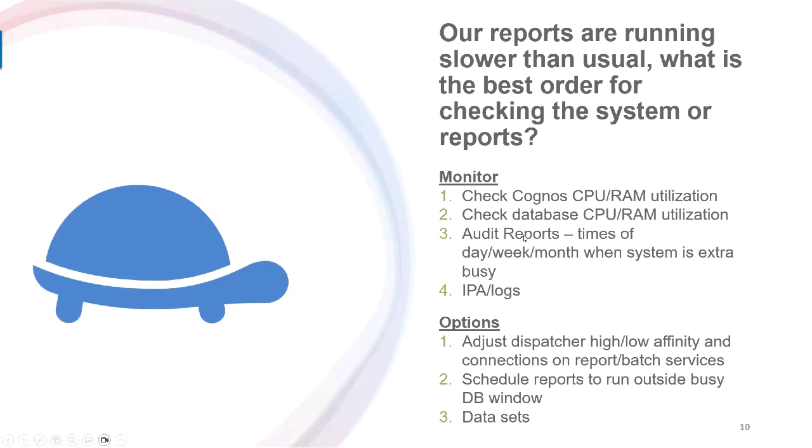I'm going to do a little bit of a deeper dive on audit reporting in a little bit. But being able to see, is there a certain time that this happens frequently? You'll be able to see that with some of these audit reports. Is it getting extra busy every day at a certain time or certain day of the month, things like that. And then the IPA, interactive performance analyzer, and the logs themselves can also be helpful. If there's errors in there, you can check the Cognos server logs. There's various logs in the installation directory that may point you in the right direction as well.